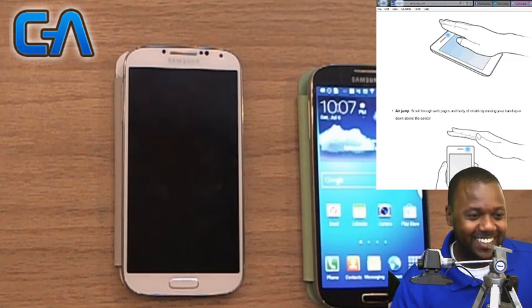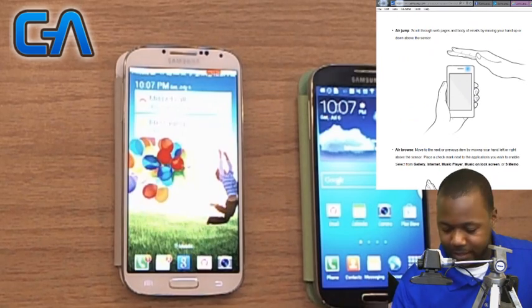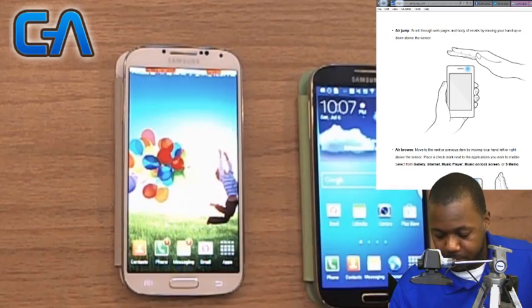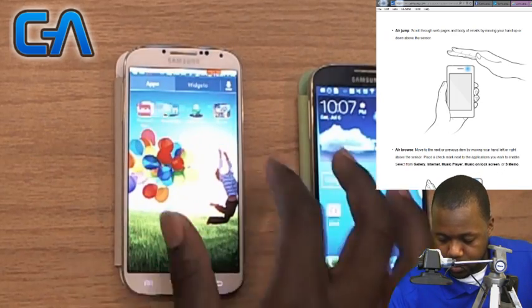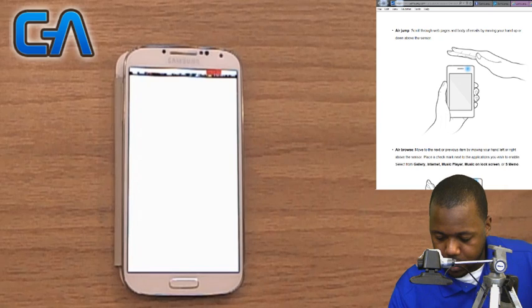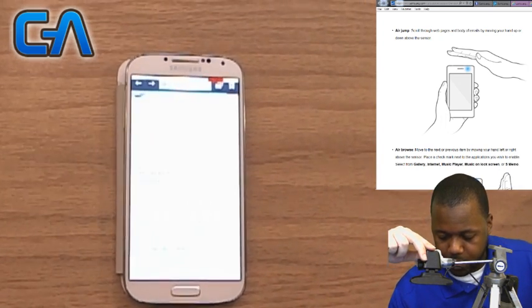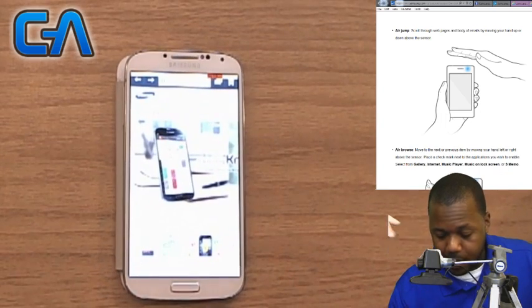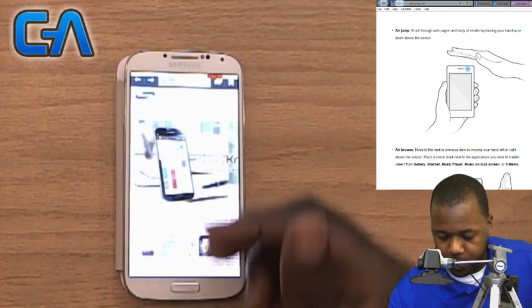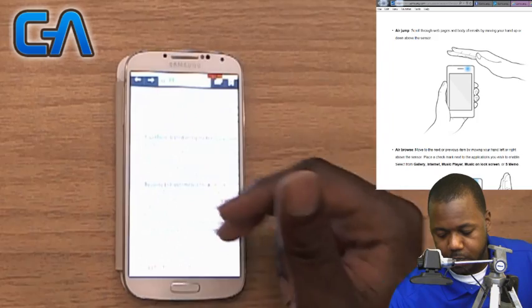Okay, so here's air jump. Awesome. So next one that we have here is, let's say if you are on a website. I'm going to take this one out. We don't need this anymore. Good stuff. I'm going to go onto the internet here, and as you see, I am on Samsung.com. And I want to scroll down a little bit on this page, so I'm going to use a gesture like that, and I'm jumping down page by page.